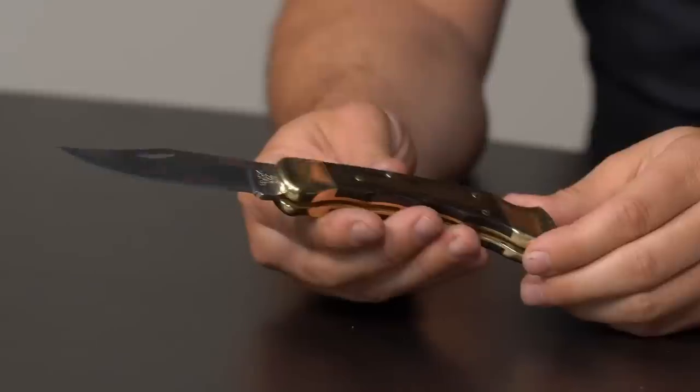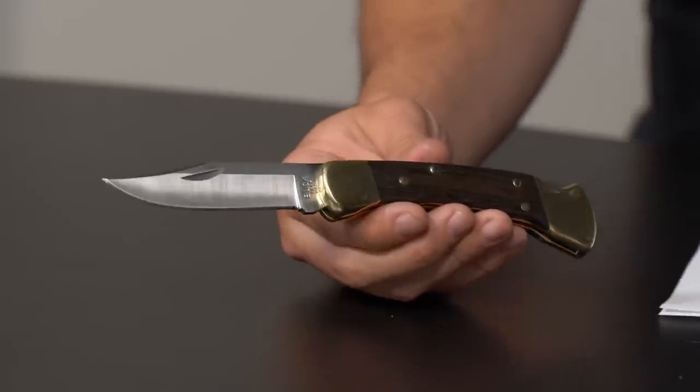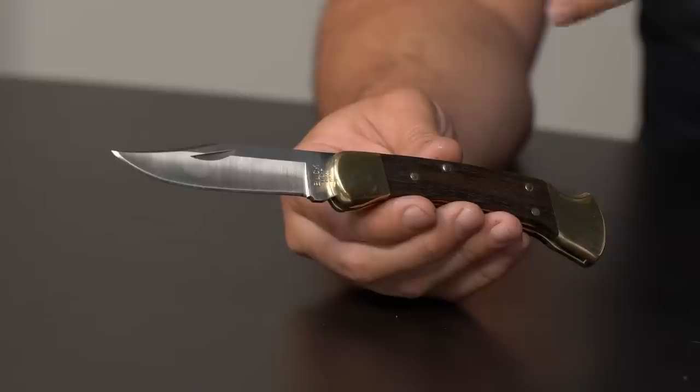You get a lockback knife. You get, obviously, made in America. Great construction, and again, a proven and tried classic. I think out of every knife on the table, this is the most proven pattern, style, type that we have on the table right now. For sure. So a little hard to argue with this one.